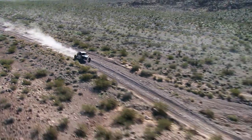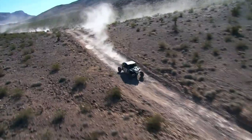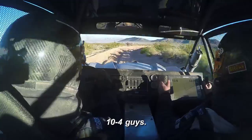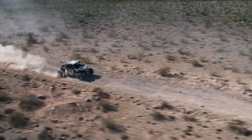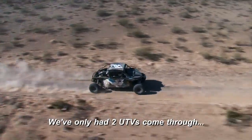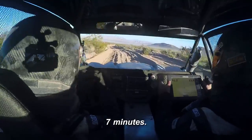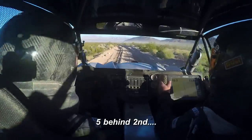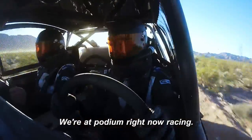Dustin and Shane have kept a good pace through the first lap. Not only have they kept their Can Am Maverick Turbo 1000 intact, they have also managed to stay consistent. Main pit, do y'all have a copy? 10-4, guys. Y'all know our place? We've only had 2 UTVs come through. Johnny is leading. How far ahead are they? 7 minutes. Y'all are third on course, guys. 5 behind second, 7 off leader. All he's got to do is break one time. Yep, we're podium right now.